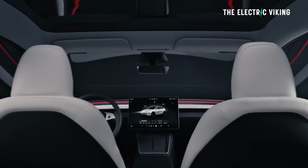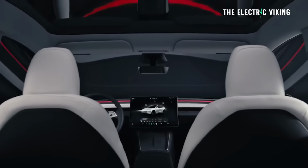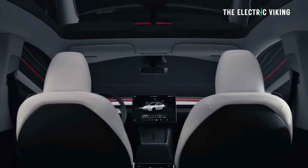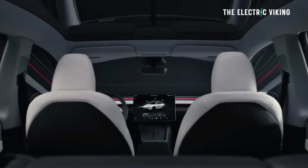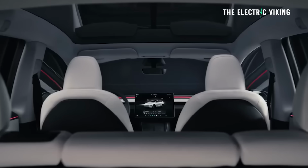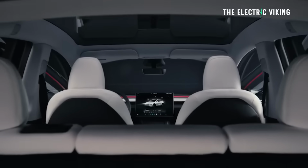I think it's $1,500. So now, all of a sudden, if you want the white interior, the Model Y is actually $6,700 more expensive. And now we're looking at quite a bit of money in terms of the difference between the two cars. Now, what are the differences with the Model Y? How is it a better car?